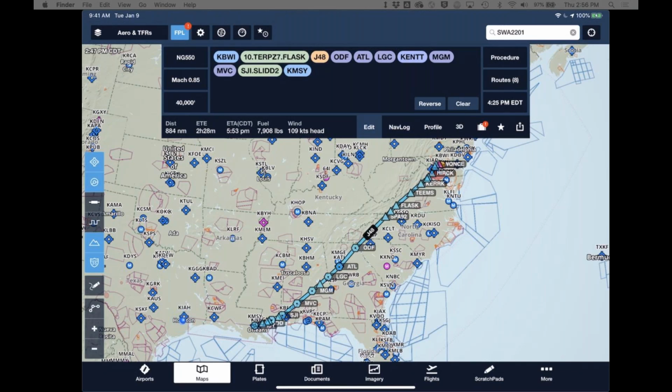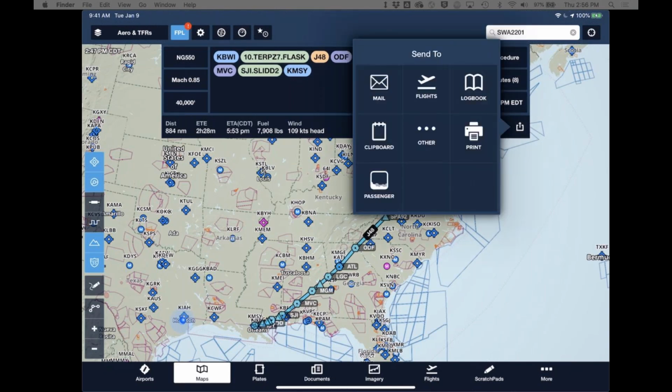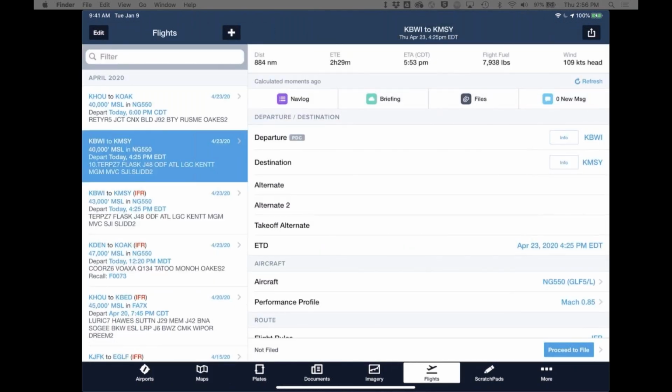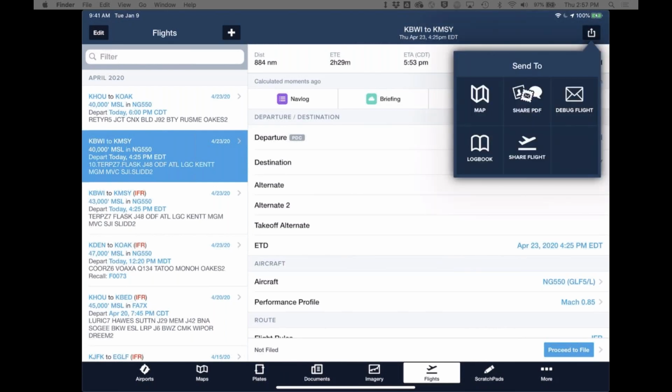Was there anything more that anyone wanted to say about flight sharing? Because that is something that is available outside of just searching for a flight this way, although this is actually a very useful way to do it. Sam, if you want to use the send to feature, we can send this to our flights page. And then from the flights page, we can use the send to once again from here, and we can share those flights.